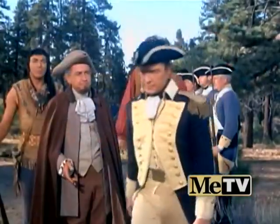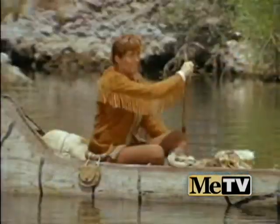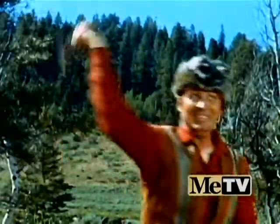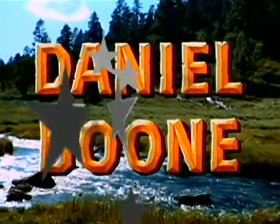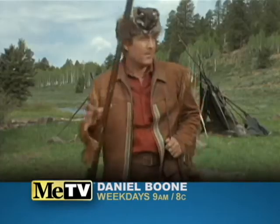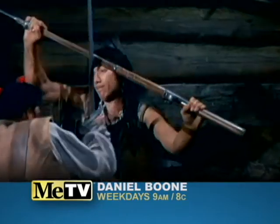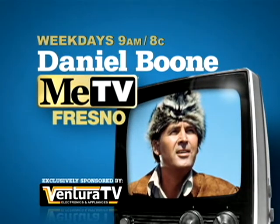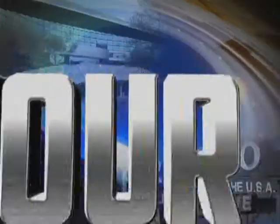From the pages of history and the untamed prairies of a young nation comes one of television's and America's most memorable folk heroes. Was a man, yes, a big man. Well, you're Daniel Boone. Yep. Fess Parker stars as the legendary Daniel Boone, with Ed Ames as his trusty sidekick, Mingo. Pleasure indeed. A Kentuckian named Daniel Boone. That's me. Watch Daniel Boone weekday mornings at 9, 8 Central on MeTV.